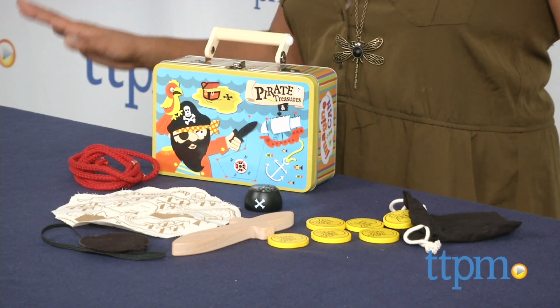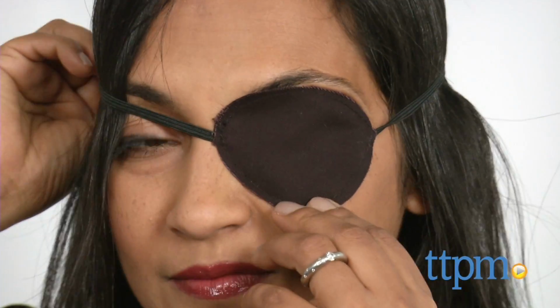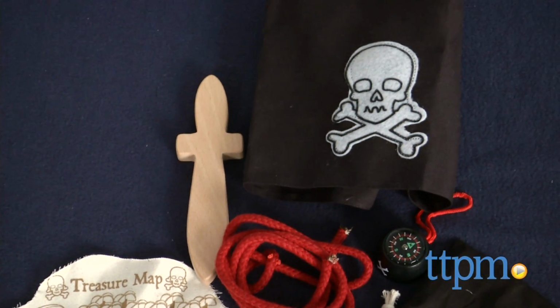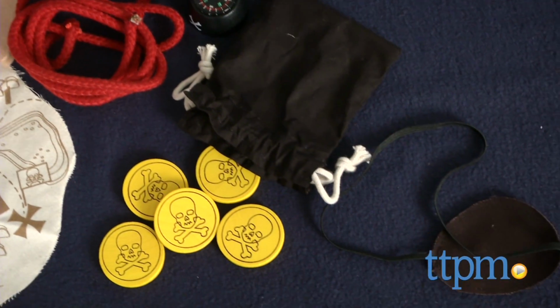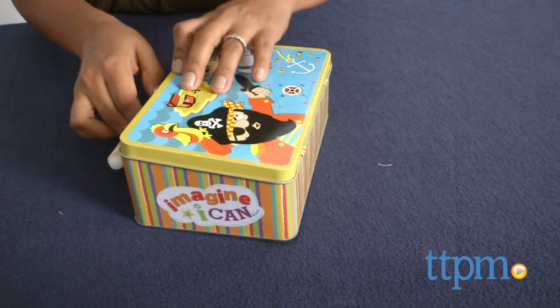Here we have the Imagine I Can Pirate Treasure Roleplay Kit. This kit contains pretty much everything a sword-wielding pirate would need. Included you will find an eye patch, wooden sword, pirate headscarf, rope belt for holding your sword, treasure map, compass, wooden coins, and a pouch to hold your loot. All of this is in a nice tin box, so storing is easy and colorful.